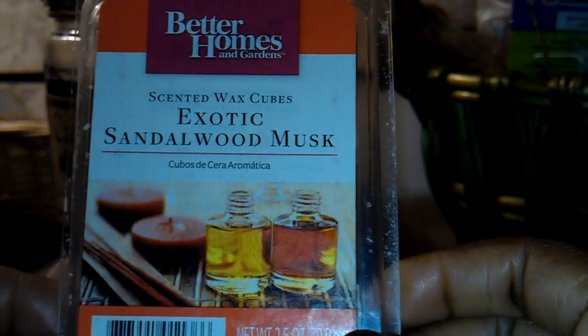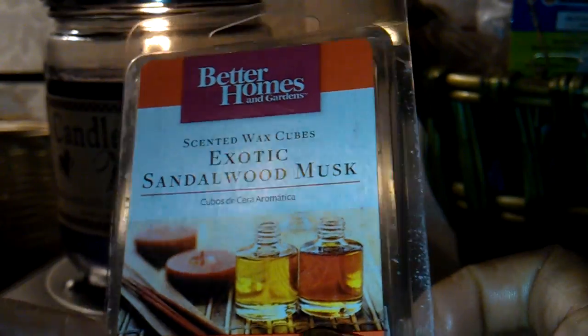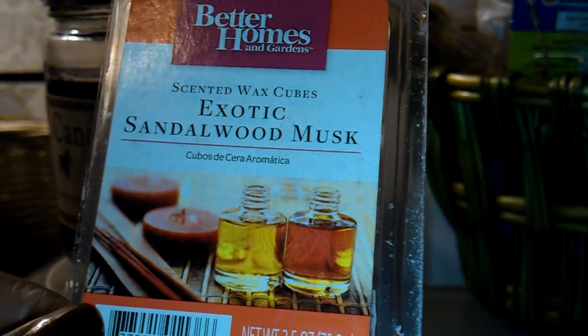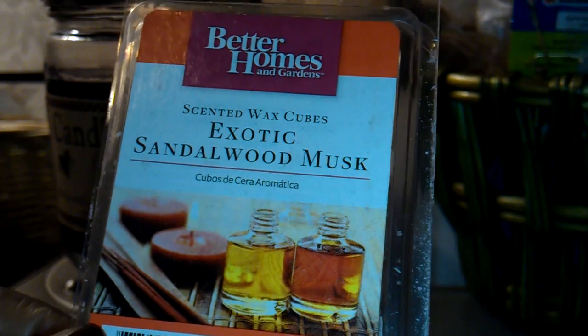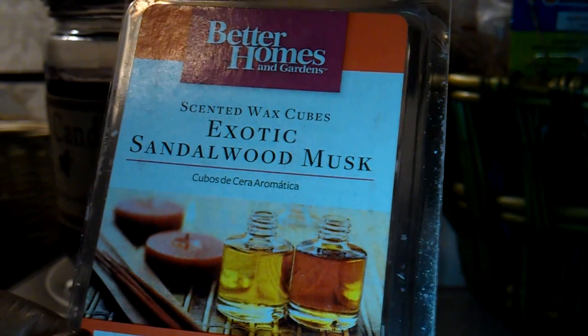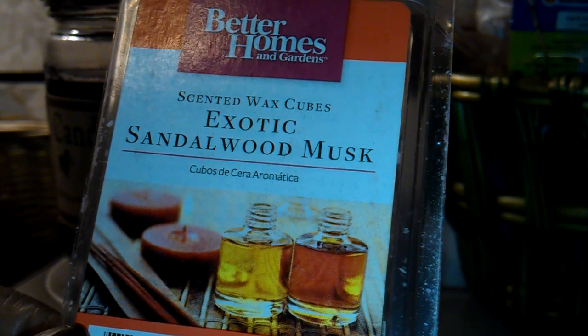Next, I melted exotic sandalwood musk. I've been melting this one a lot lately, and now it's all gone. Always use 2 cubes, 24-watt warmer, got amazing scent. What I like about this one, it has those really nice woody or woodsy notes that I enjoy. I like the musk in this one.